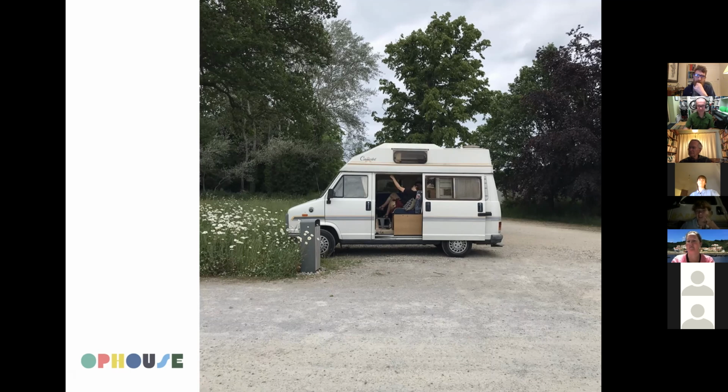So, tangents. This is just to illustrate the fact that this is very real. This is my van. It's called Camelot on the top there, you can see, which is quite funny because it's really small. It's not a castle.